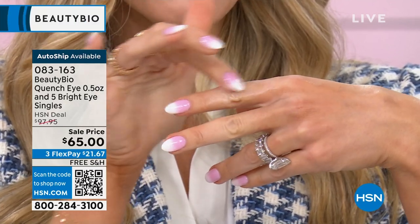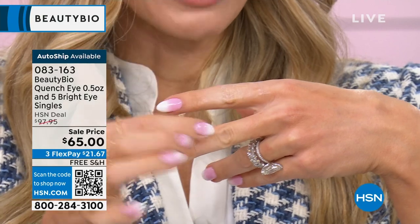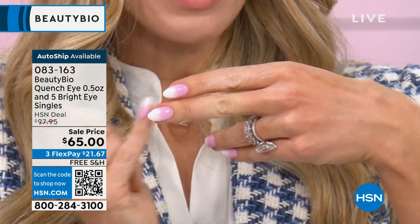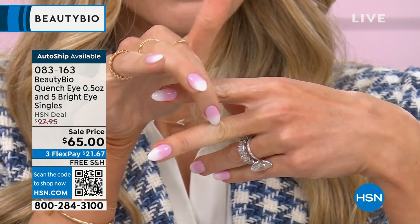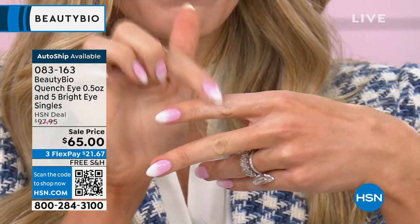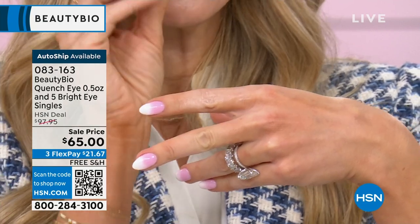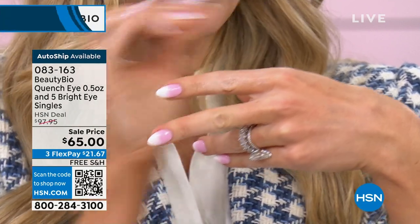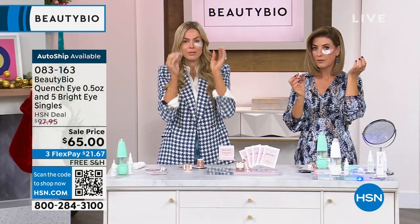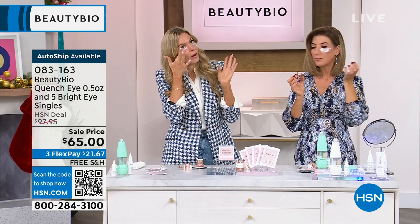I love the consistency, it instantly fills. Like, look, my knuckle is almost gone in the middle. Look at the difference. It is the best hack ever. All of that crepiness, all the crow's feet, you just blend it in. The texture, like, I will never be without this cream. It is so gorgeous to immediately fill in the fine lines, but also to firm. And you don't have the tissue paper thin cracking feeling to the eye area.